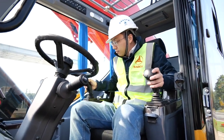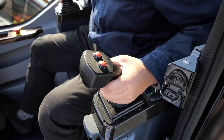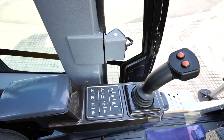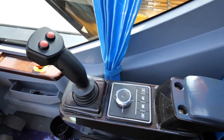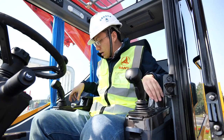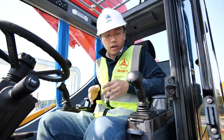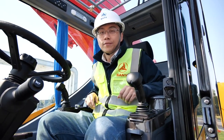Next, we have these dual-axis electronic control levers. They are highly smooth and highly responsive to operate. The armrest of the lever stand, we can also adjust it to 3 different positions, so really comfortable to operate on. All the control buttons located right here are for crane operations only. So as you can see, they have a very clean and clear layout.